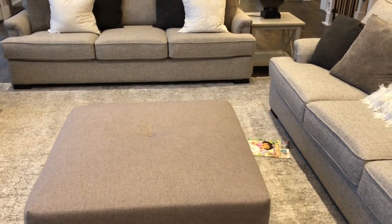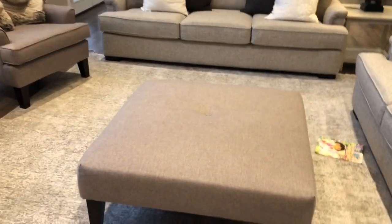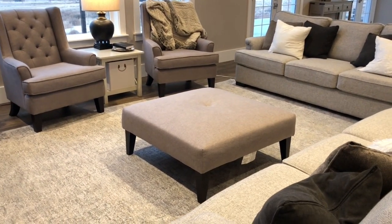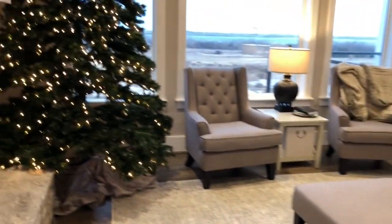Look, there's some kids' toys left out. Like I said, not perfect, guys. Here's our ottoman. I think eventually we might switch to a wooden one once the kids are bigger, but we like that the kids can play and run around and, you know, fall and trip and they're not gonna get hurt. Okay, this Christmas tree.